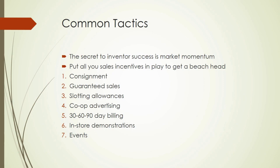This way your product is going out, it's being seen by consumers, and maybe you have a discount on it. Sometimes you're going to do delayed billing. So normal billing is 30 days, which means when you ship it to a store, they pay you 30 days after they receive the product. But you might extend that terms to 60 or 90 days.